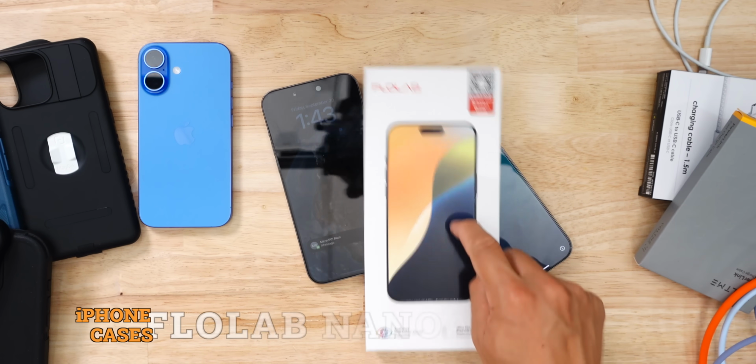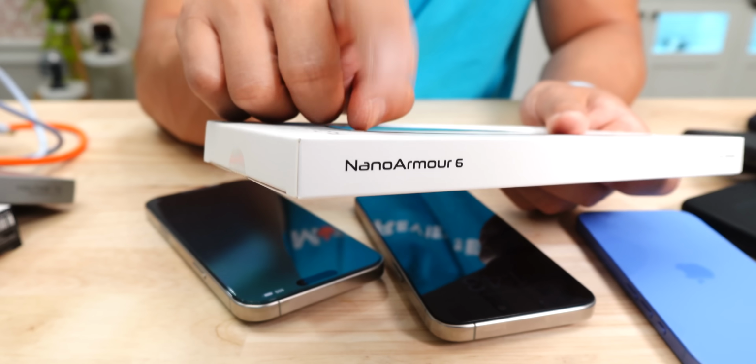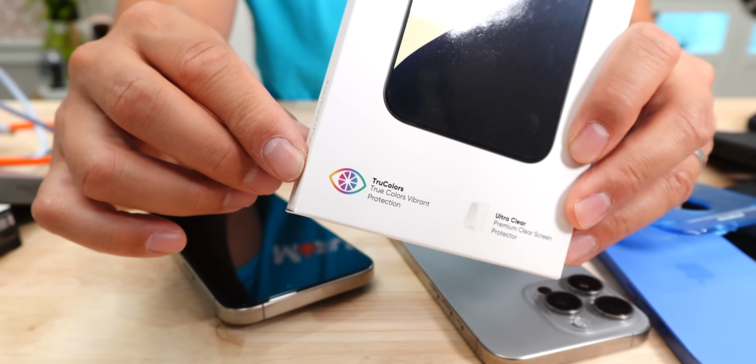When it comes to glass, go with FlowLab. Honestly, no one has come close to the product that FlowLab has put out. Like in my ranking system, I still got older versions of the Nano Armor in the top 10. This Nano Armor 6 is installed through a tray, and FlowLab did a little something with this tray. It's bubble free now, and this product has this thing that reduces rainbowing when looking at your iPhone through polarized sunglasses.